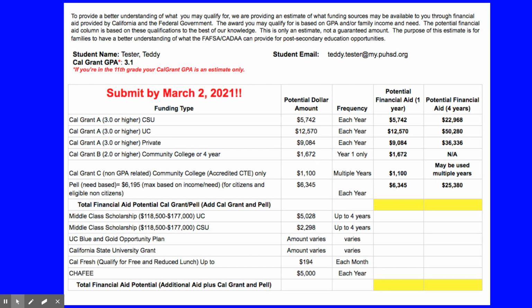And also note that the Pell Grant is also good at community college. So you've heard about promise grants and first year free. This is part of why that's happening. So the next few grants that are listed are the Middle Class Scholarship, the UC Blue and Gold, the California State University Grant. Those top 4 are if you're going to a Cal State or UC.